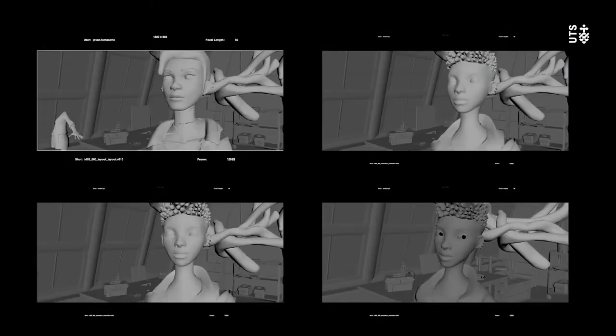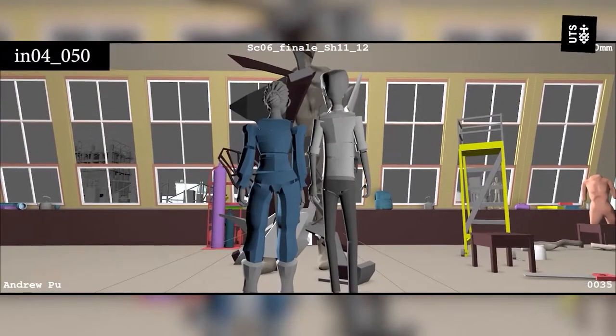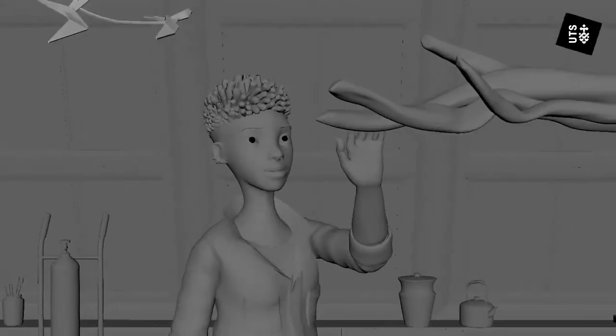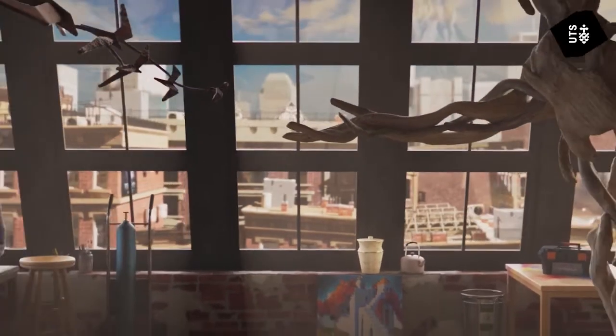Parallel to the surfacing team, the previous team turns the 2D storyboards into a 3D animatic, creating the camera movement for each shot of the film, while the animation team starts to develop the look and feel of how our characters move and behave to help define the performances.